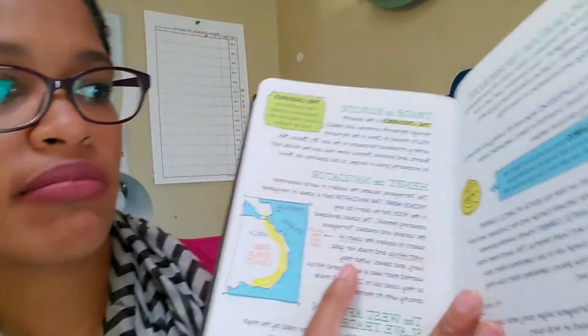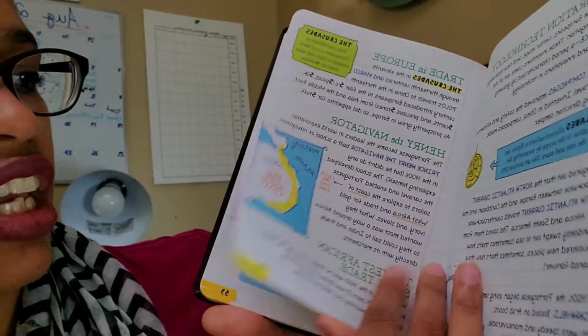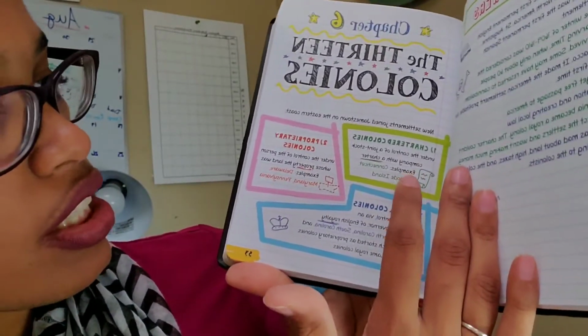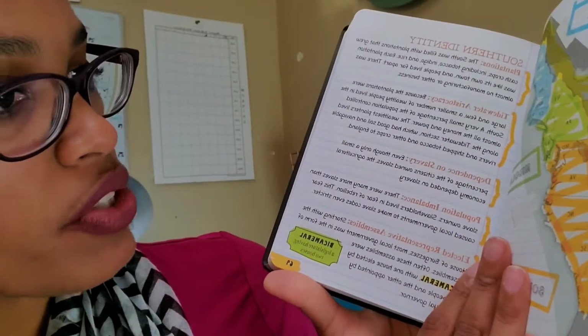Anyway, this is just the math portion, and then we have everything you need to know to ace American history in one big fat notebook. Now we're getting to history, and we've got some exploration technologies and Henry the Navigator and checking your answers and the 13 colonies. And this history might not be for everyone, and I do understand that.